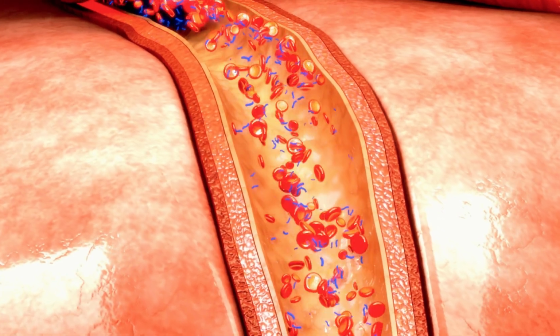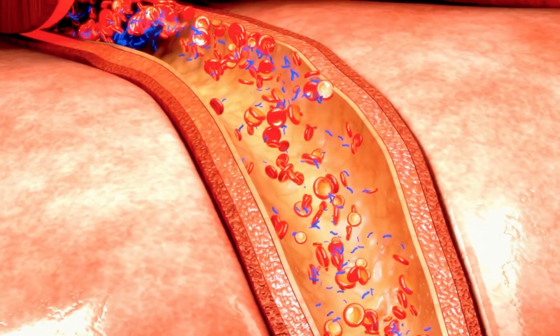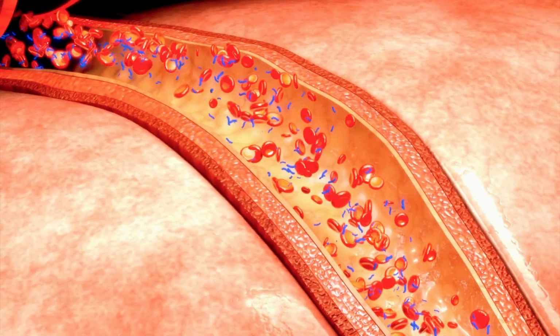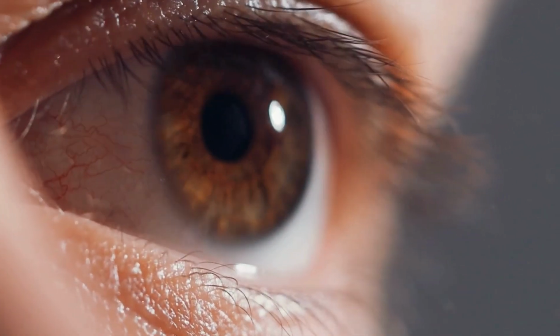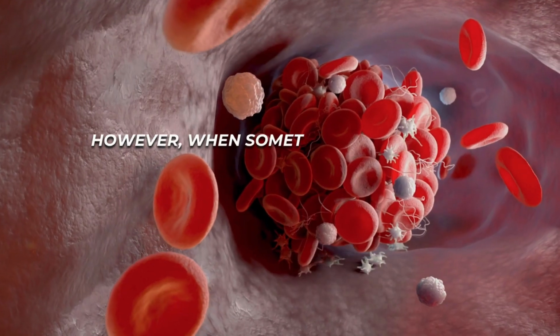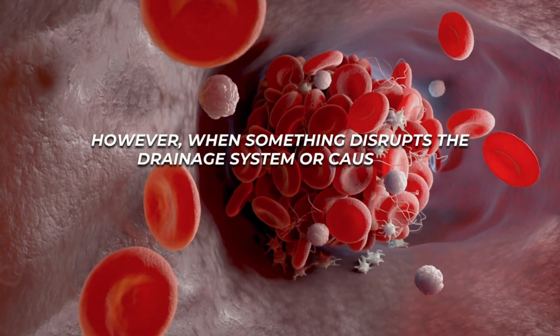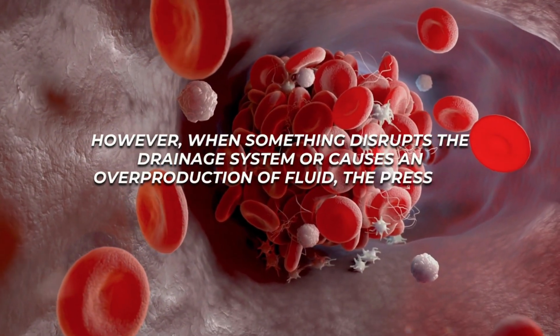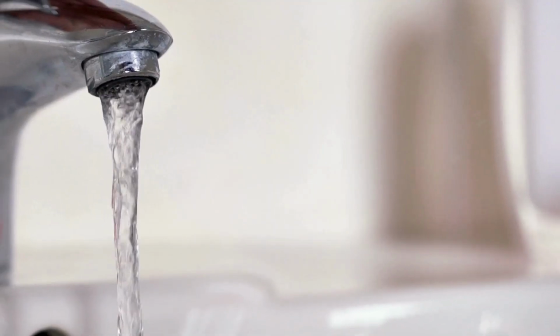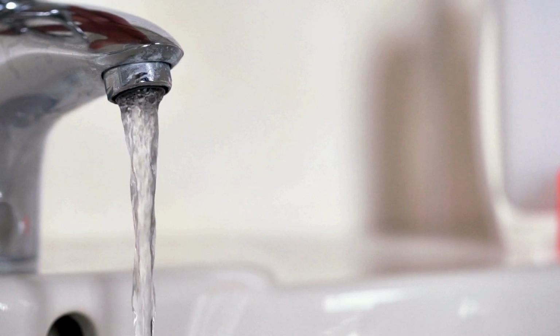Now, let's take a moment to understand why eye pressure plays such a pivotal role in glaucoma. Your eyes are constantly producing a fluid known as aqueous humor, which keeps the eye lubricated and healthy. Under normal circumstances, this fluid flows in and out of the eye, maintaining a healthy balance. However, when something disrupts the drainage system or causes an overproduction of fluid, the pressure inside the eye starts to build up. Think of it like a sink with a faucet running, but the drain is clogged.